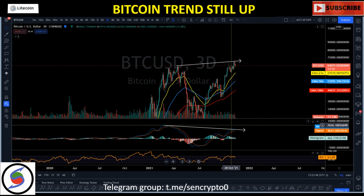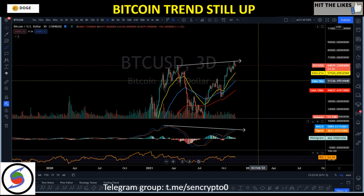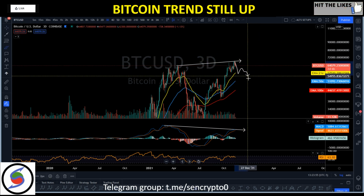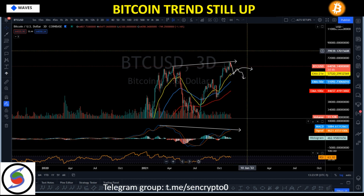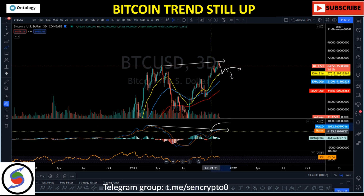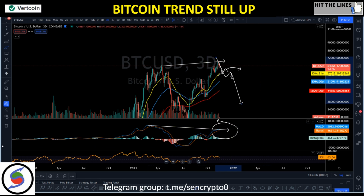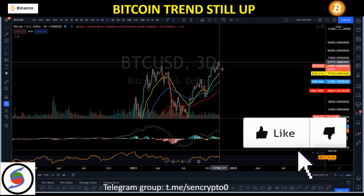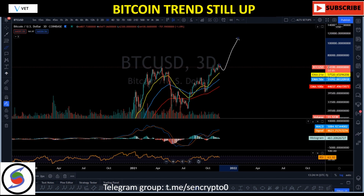So we still need to wait for the next few days to see if price action is going to break out below the 21 EMA. If we break out below the 21 EMA, we're going to be like, oops, it is time to be cautious and all that good stuff, because MACD could be crossing negative and we could get low volatility to the downside, right? So that's all I wanted to cover for BTC. The trend is still up. Okay, we could be breaking out within the next few days and so on, right?